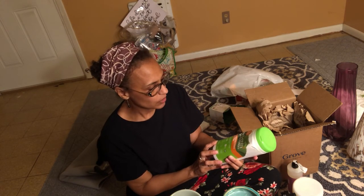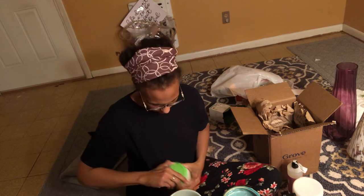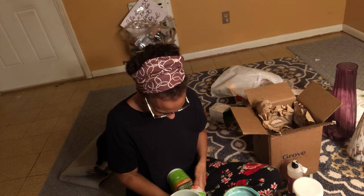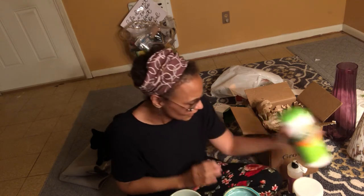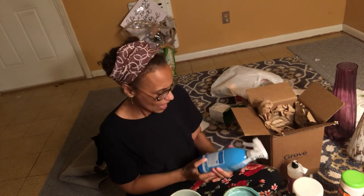But this says it kills 99.99% of germs, so it's probably like a Lysol type of cleaner. Let me see if I can smell it. It smells almost like a smoked meat. Oh, it's a lemongrass citrus scent. You know how when you're at the park and you get that slight whiff of a smoked flavor in the air? That's what this seemed like when I first opened it. Just very, very faint. It wasn't overpowering. I think it's the lemongrass, just kind of an outdoorsy smell.